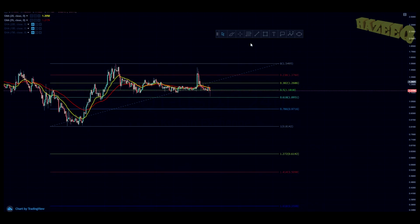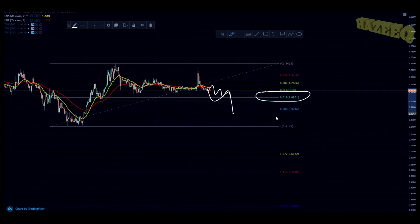if you see yourself come back down to the golden ratio a couple more times, nice area to buy more. If you even go lower, even better, you can buy more tokens with less money. So that's pretty much it, guys.